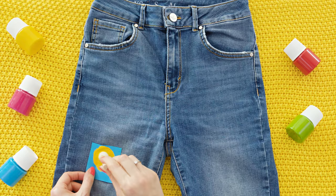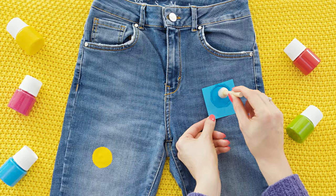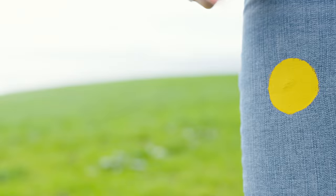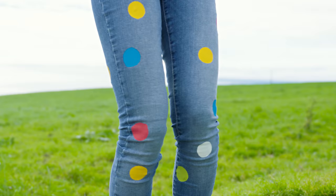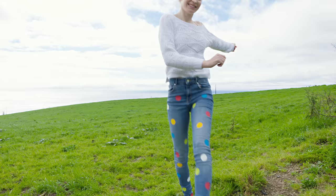Cut a circle template from a piece of cardboard paper and use it as a guide to make lots of big colorful dots all over your pants. You can switch up the shapes, sizes and basically make your new favorite pair of jeans. When life gives you lemons, make lemonade. And when life gives you acrylic stains, make colorful dotted jeans. Thanks to the painting accident, I now have such a cool and unique pair of jeans. Everything happens for a reason, indeed.